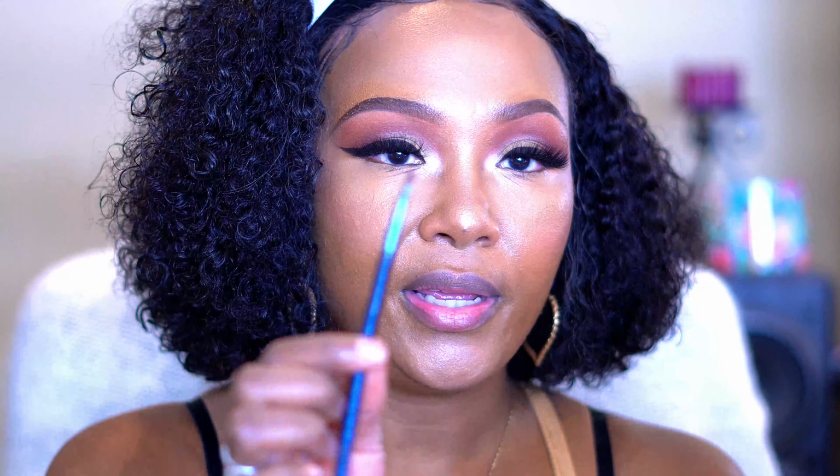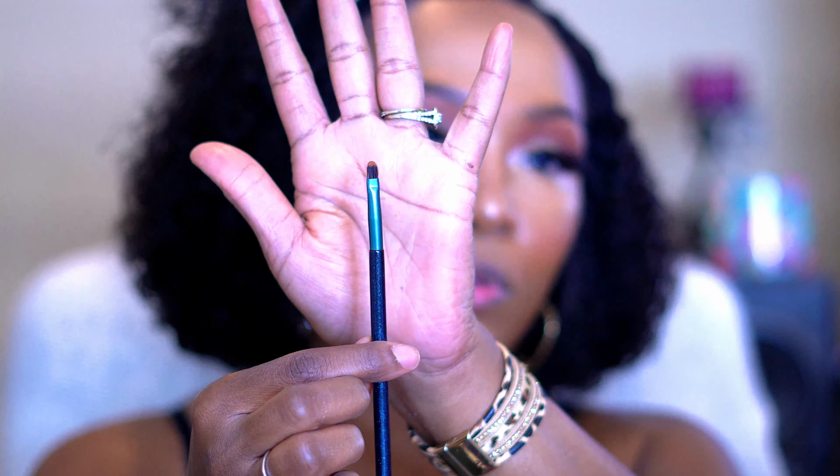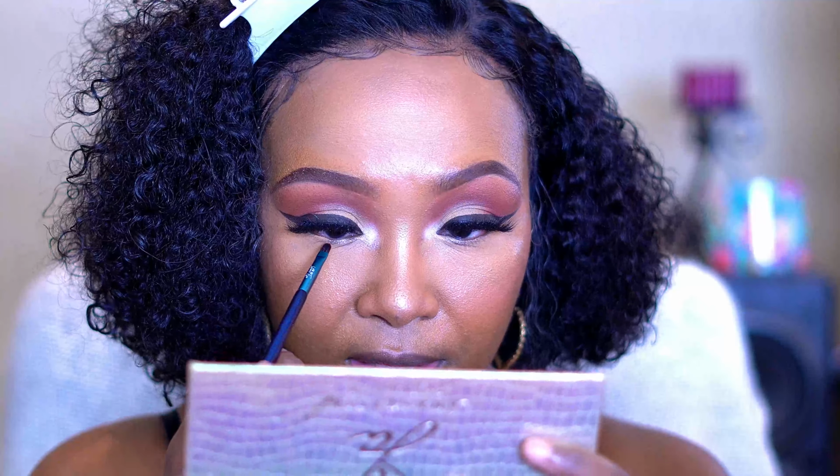So we're gonna keep this very, very simple. Like I was telling y'all, we're gonna go right back in that palette, the Jackie Aina palette, and we're gonna take Ginger on a small brush like this. This is from Yana's Eyes. I guess you can say this is an accent brush. I use this a lot just to smudge out the lower lash line when I use eyeshadows or eyeliner or whatever. Whatever I wanna smudge out, this is a good brush.